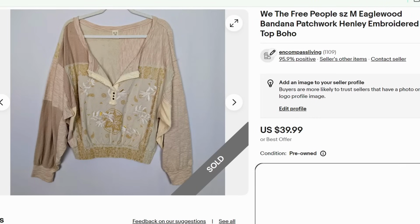And this one was really nice. It had this patchwork print. You also had some embroidery in it. It was just a very comfortable Henley tee, and this actually ended up selling for $39.99, which I was kind of pleasantly surprised with just because I haven't been able to get a really good return on Free People, so I was really happy with that sale.